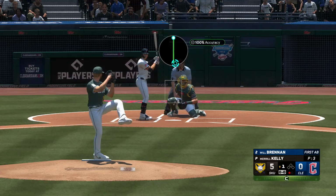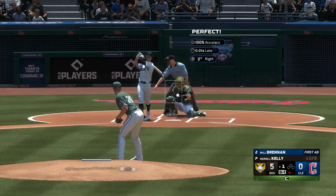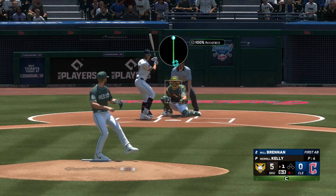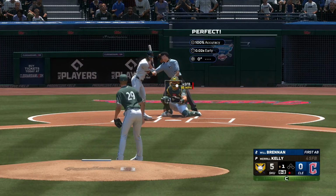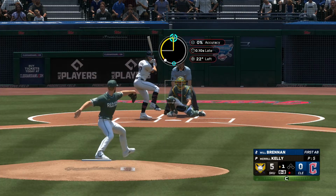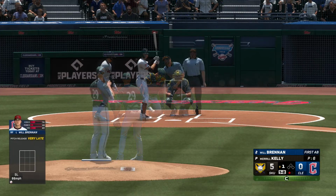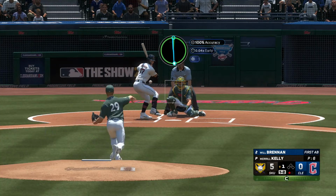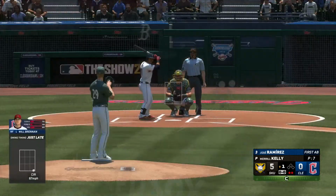Now it's going to be Will Brennan. Swing and a miss as he was late that time. 0-1's the count. And that's in for a strike. And the count is 0-2. No balls, 2 strikes. Down and in, moved his feet. Strike 3, and that's 2 in a row.